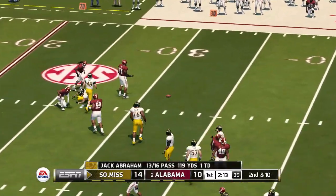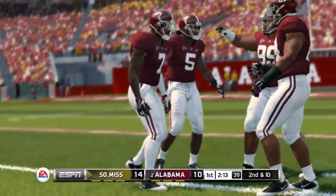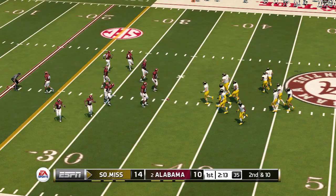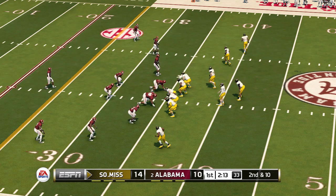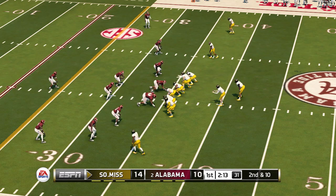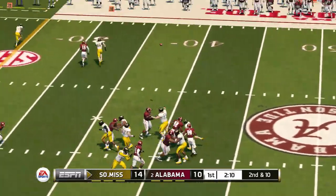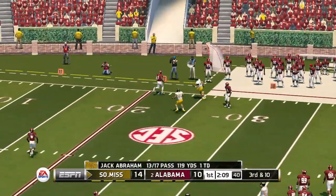Quick strike, and he drops it. So it's second and 10. Ball on the 35. Just throws this one away.